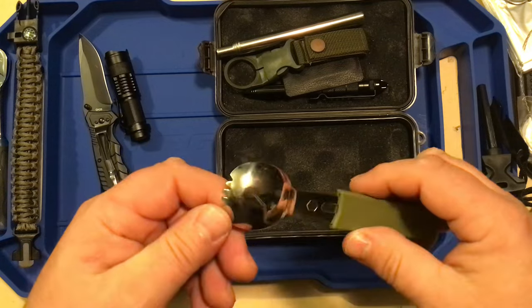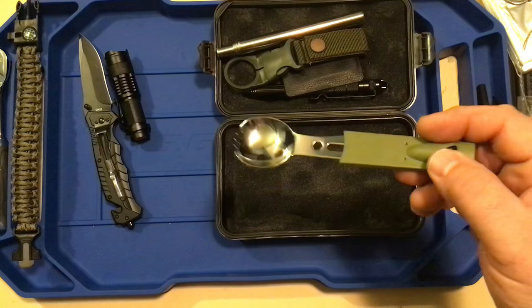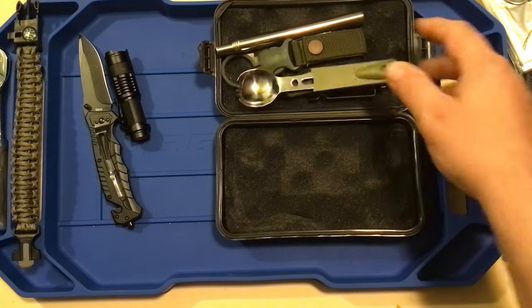But this is probably stainless steel. It's probably not going to rust. I'm sure it's going to be fine for eating a can of beans or something like that while you're surviving.